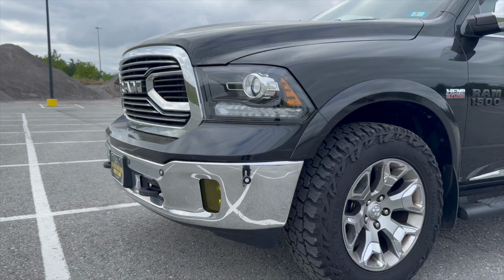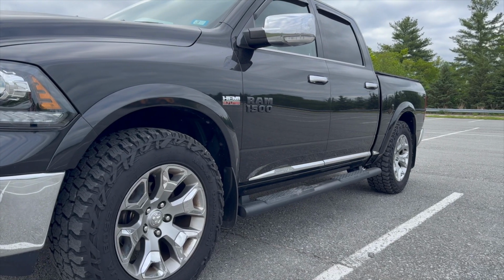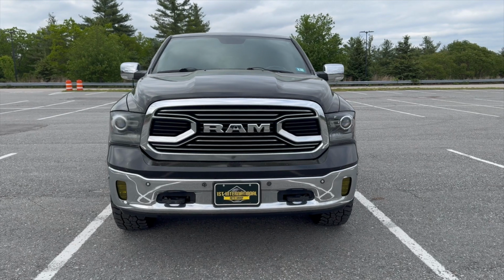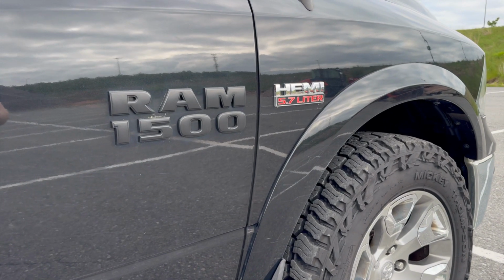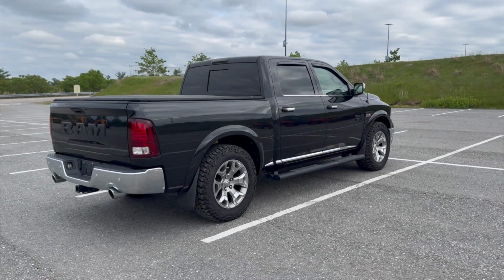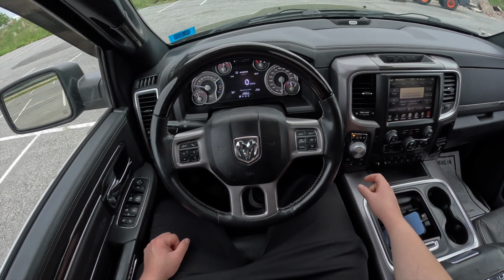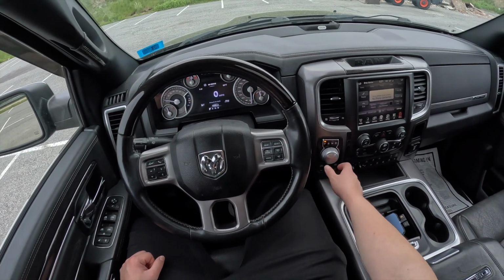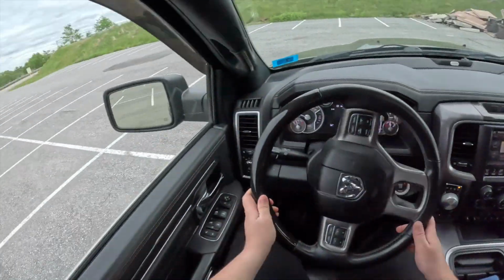The 2015 Ram 1500 Laramie Limited was available with 3 engine options. They had a 3-liter V6 diesel, they had a 3.6-liter V6, and then of course the 5.7-liter V8, which is featured here. Paired to it is an 8-speed automatic TorqueFlite transmission. So for you truck nerds, we have a 10,000-pound towing capacity and a 1,500-pound payload, which is pretty good, and honestly, I think this truck can get all of it.